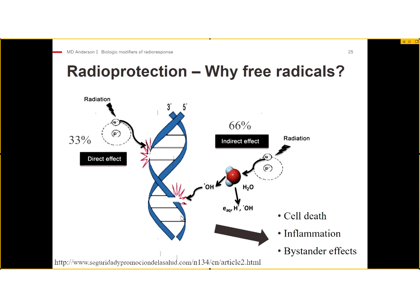And fundamentally, following DNA damage, you have cell death, inflammation, and bystander effects, meaning that this tumor cell, as it's dying, secretes stuff that tells the surrounding cells, hey, I'm dying, do something for me. That is the bystander effect.